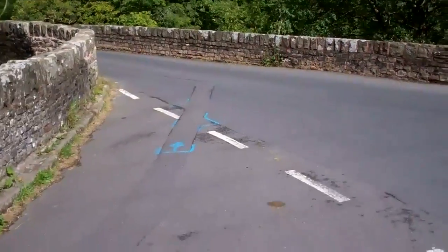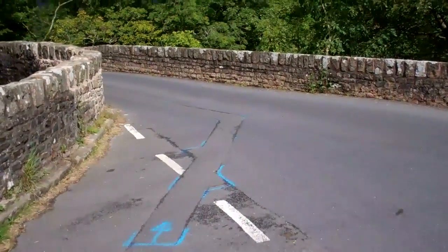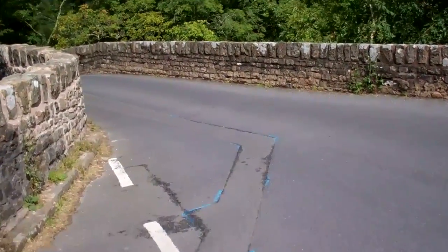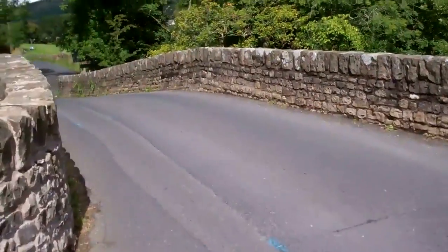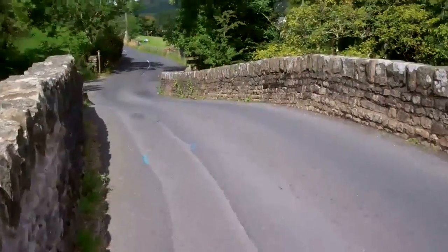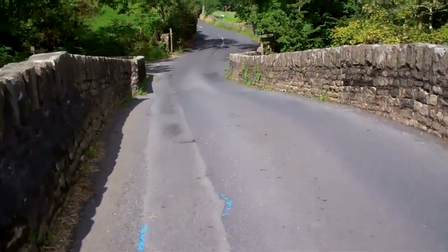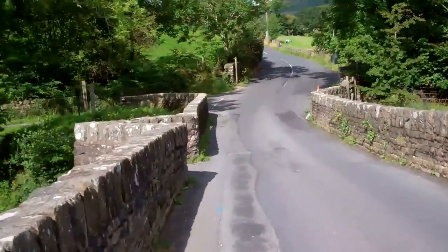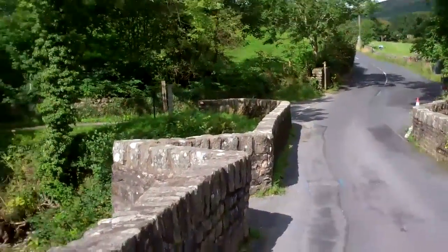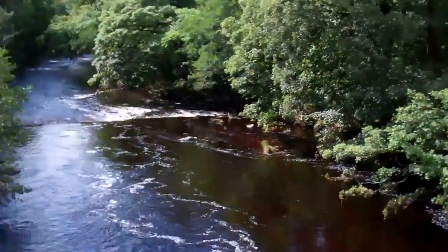This is the little stone bridge just on the way into Sedbergh, or Sedbergh, as some people call it. Oh, beauty is this bridge. It's really nice. And there we go. That's the view.